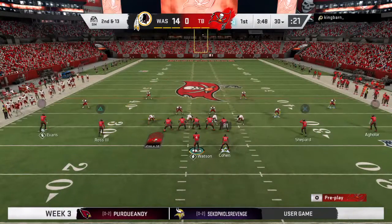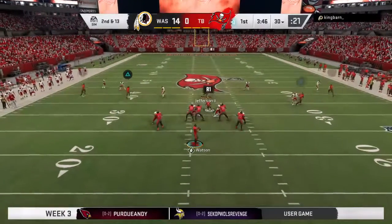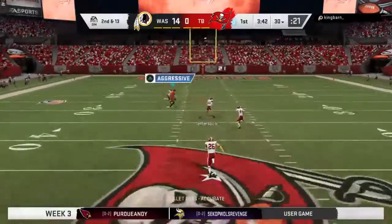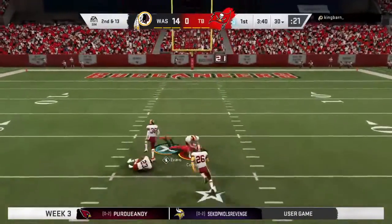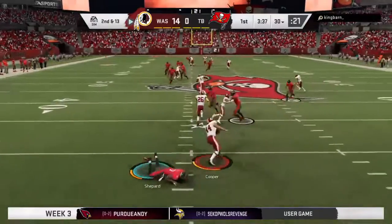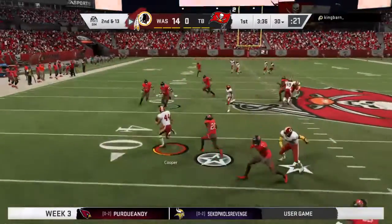So now they have to contend with 2nd and 13 after the first down run goes backwards. Airing this one out for Evans. Oh, and this ball's tipped and intercepted. Picked off at the 23.